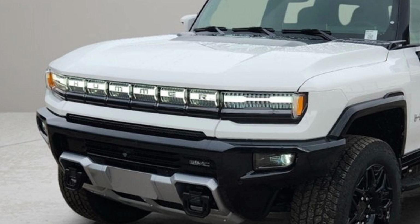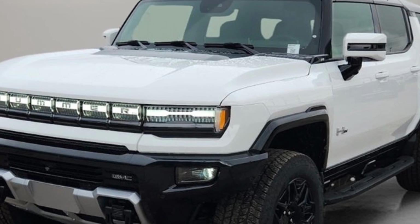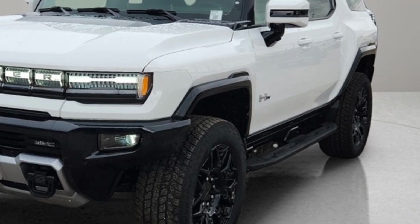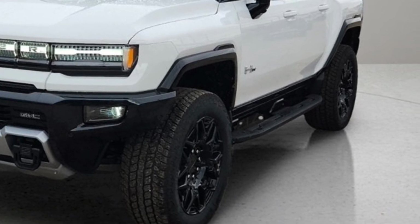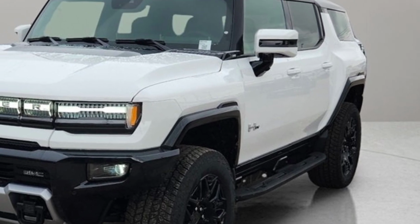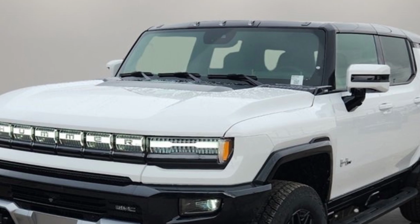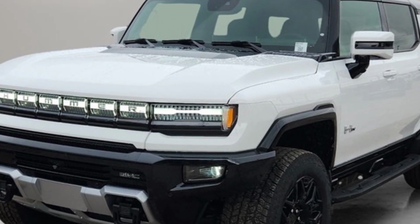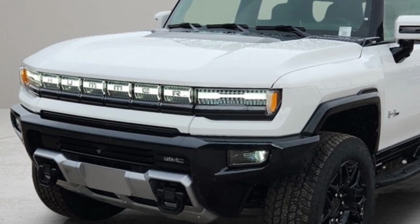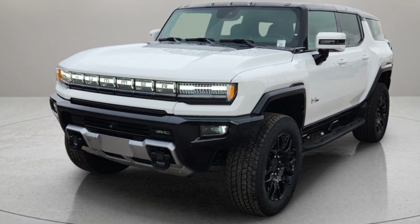Inside, the H1 concept balances function with luxury. You get exposed bolts, rugged materials, and modular design cues that hint at its military past. But you also get high-end screens, customizable ambient lighting, and a cockpit that feels ready for battle but also for a weekend getaway in style. The digital gauge cluster gives you full vehicle diagnostics, terrain data, and live power output, while the infotainment screen runs the latest GM software, complete with voice control, wireless updates, and off-road navigation.